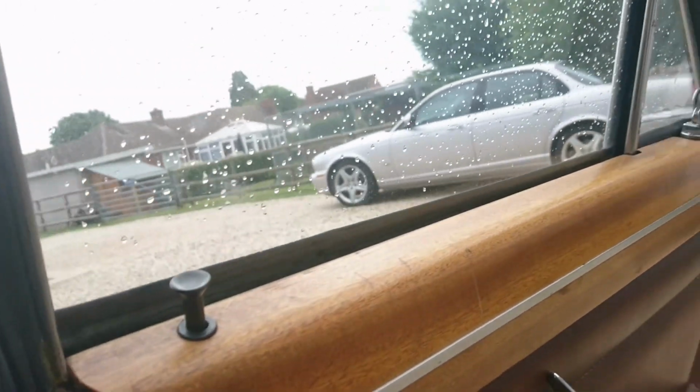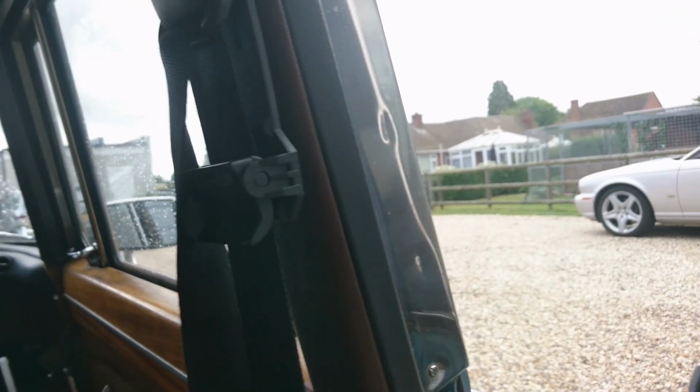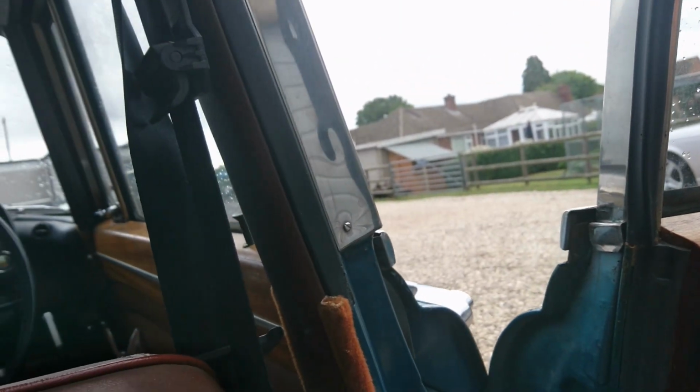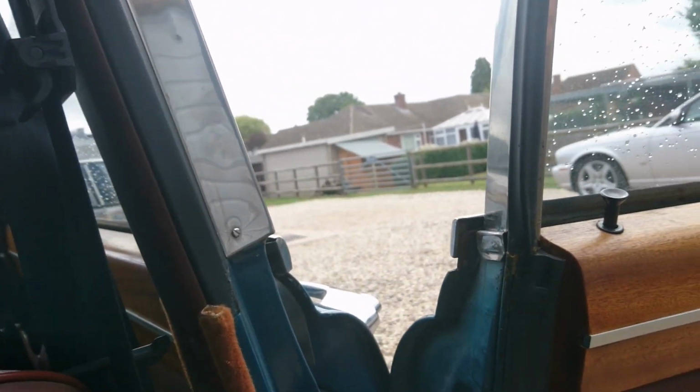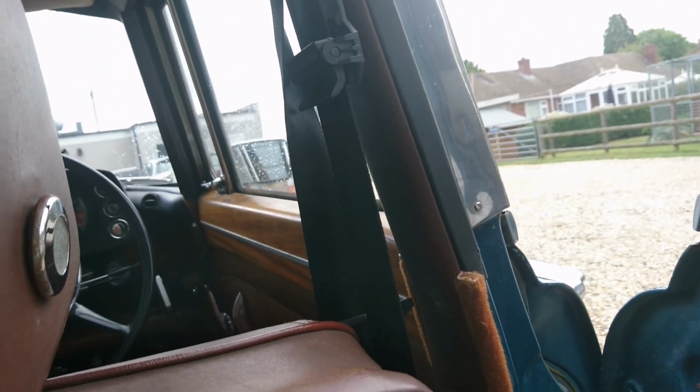The view is utter abject luxury. Little quarter light there, quarter light on the front as well. Are we ever going to beat this amount of luxury? And thank goodness we've got inertia reel seatbelts too.